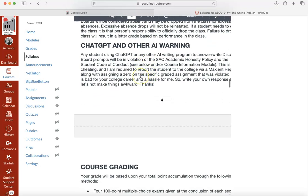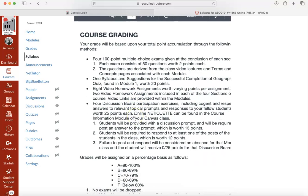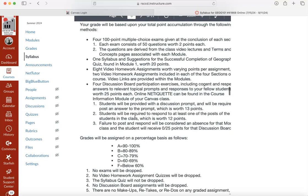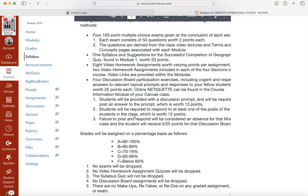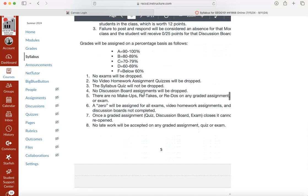Attendance and ChatGPT and other AI warning. I already went through that, sort of. Make sure you read it, though. Course grading: 4 100-point multiple choice exams, 1 syllabus quiz, and suggestions for successful completion of geography. It auto opens after this. 8 video homework assignment quizzes, 4 discussion boards with 25 points each.